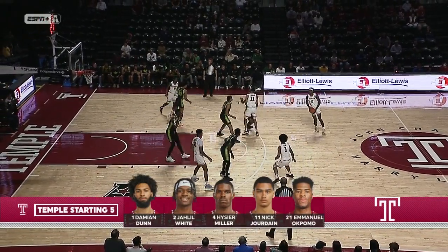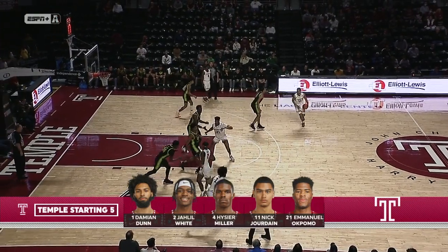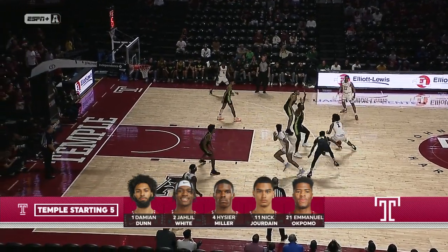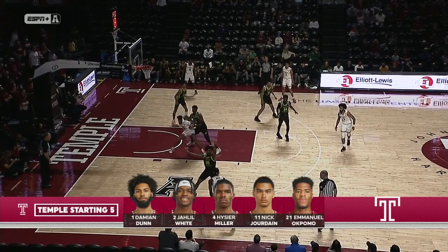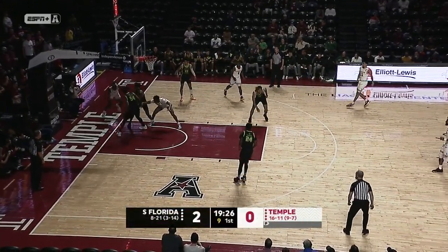This team's not going to score many points. They're just trying to be efficient in some way. There's your starting five for the Owls. Notice Emmanuel Akpomo making his second straight start. He's only made 2 starts, one against Houston and here against USF.